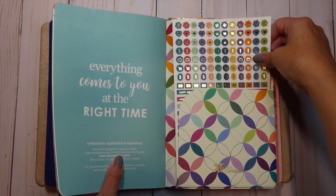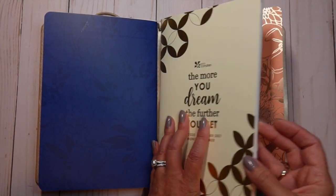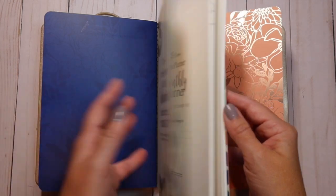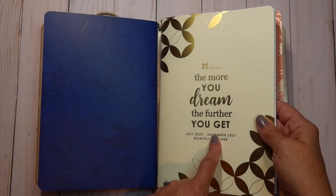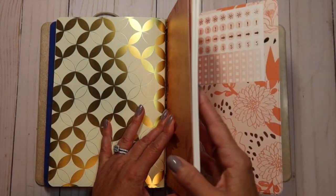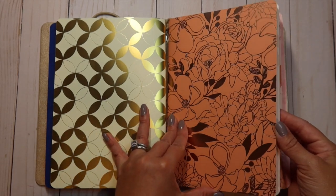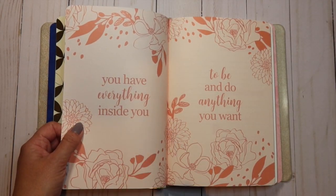These are more general, obviously, because this book is not specific to weddings. So this would be very helpful for anyone, but for a bride that wants to write down her monthly to-dos, this is going to be helpful. This is a blank daily notebook. So this is a customizable one because it is undated.